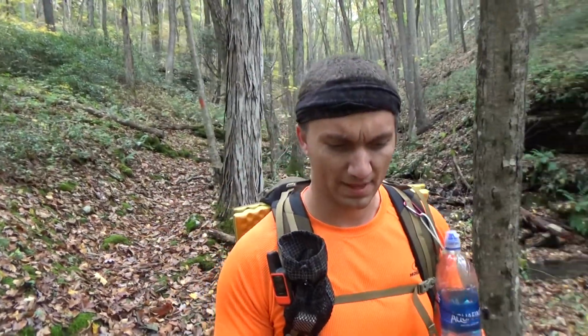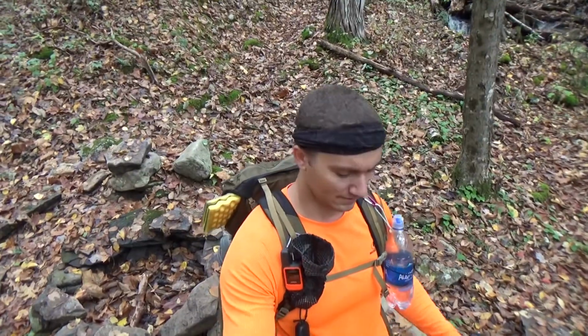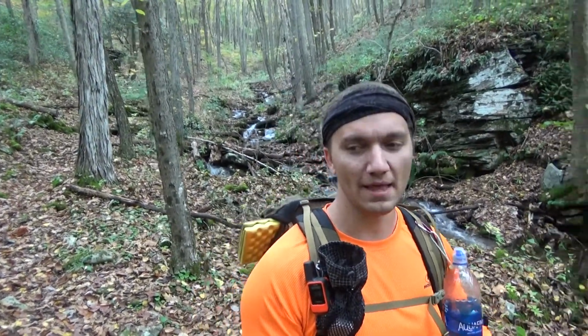Alright, it's 11:15. Just made it down in here to this campsite, down in this hollow where these two streams come together. Not gonna lie, it was a little bit technical getting down in here. Just a lot of rocks and slippery roots and stuff coming down along this stream off to my left. But made it down here, so I'm hoping the climb up out of here isn't quite as bad. I'm hoping it's a little bit easier.